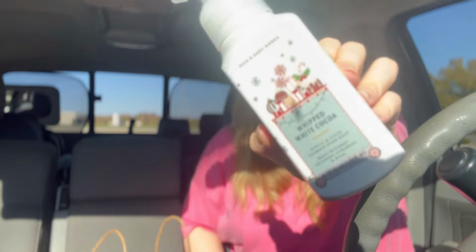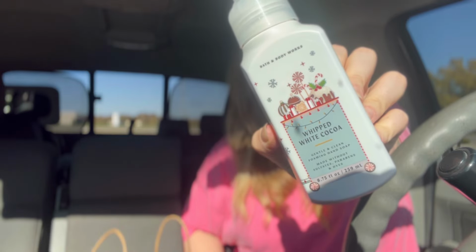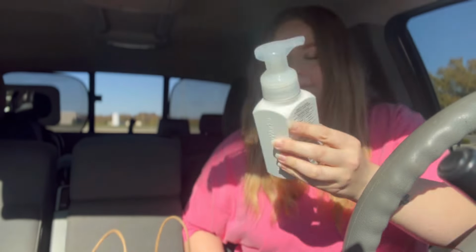Then of course I had to get whipped white cocoa. I guess I'll smell a couple of them. I don't really need to smell Snowflakes and Cashmere, but I'll smell this one. This one's white chocolate, frothy milk, and whipped cream. Ooh, I'm really excited for this. This sounds so good.